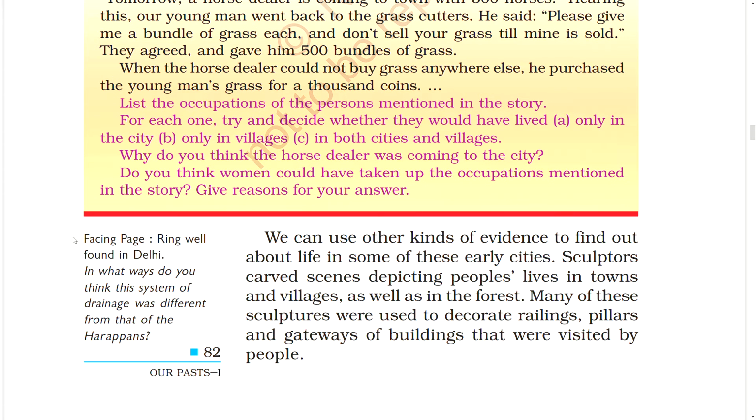Ring well found in Delhi. In what ways do you think the system of drainage was different from that of the Harappans? Comment on this.